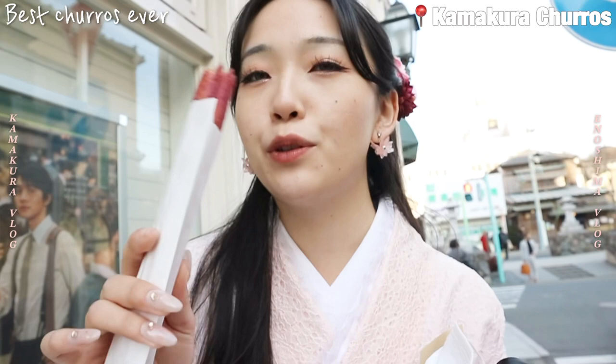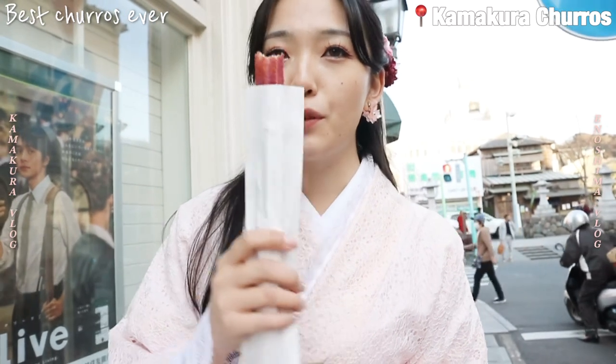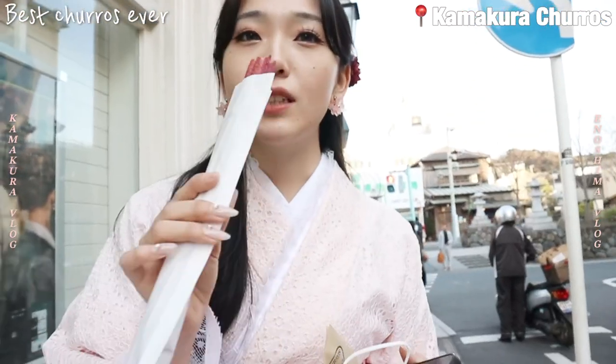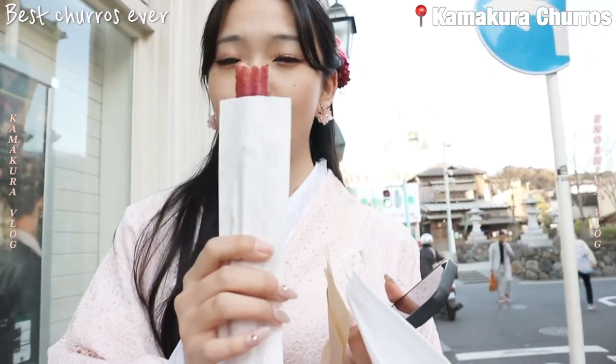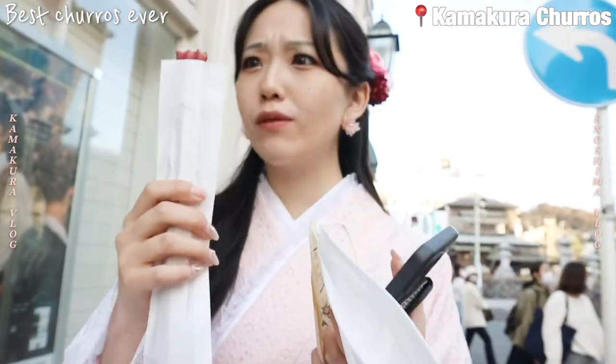So we got our churros and this is sweet potato flavor. We forgot about the video, so we already had some, but it's so good, guys. I would give this a 10 out of 10. It's so sweet, it's so warm, it's so soft. It's literally perfect. 10 out of 10. Good.